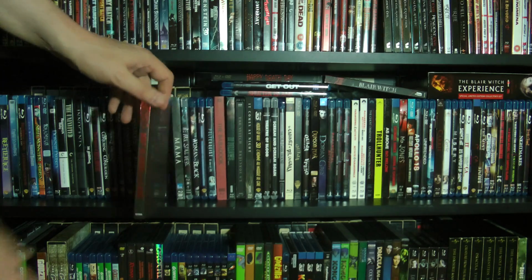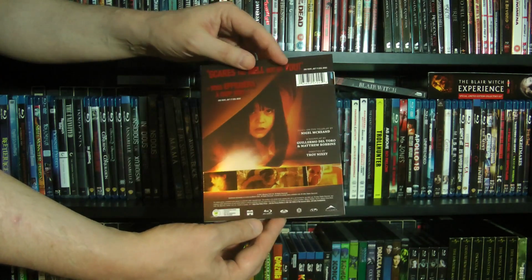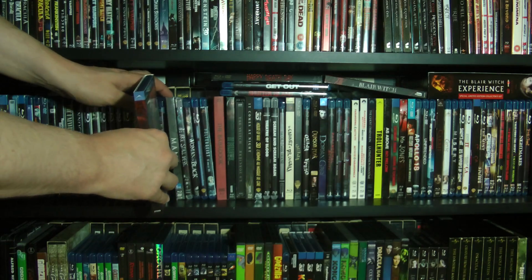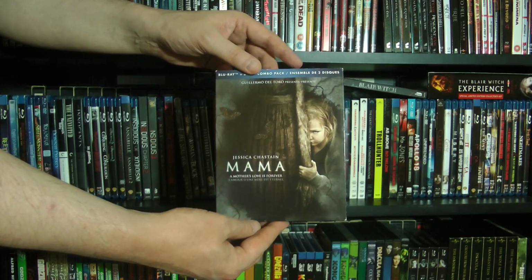Whatever. Then we have Don't Be Afraid of the Dark. Very underrated movie, actually. Not a lot of people talk about this one. I really like this one a lot, actually. I thought it was well scary. And another one, wonderful horror film that just kind of came out of left field.